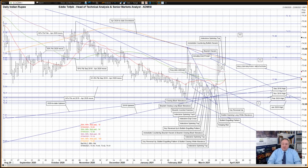Now I've placed target X3 at 74.5, though it seems a bit superfluous right now. This is a little above the high, and the full potential for the last 2 weeks action being a derivation of my idea of a possible bull flag, bullish halfway hesitation. I will be interested to see where we will close tonight, as it may affect ideas for a possible double bottom idea as well.